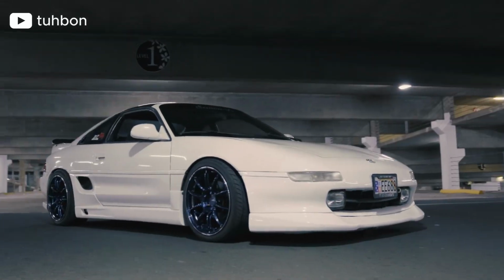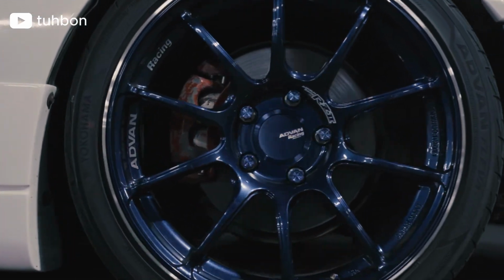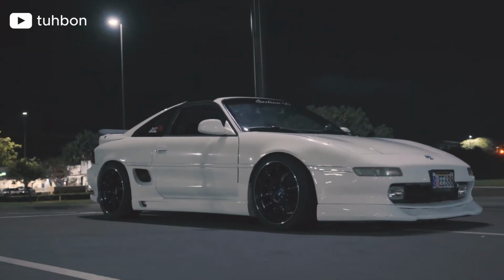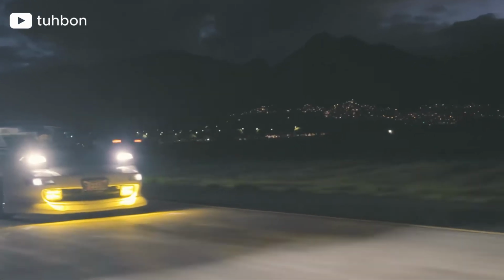These cars are harder to find, even at a low price. So if you're on a tighter budget, it's better to buy one as a project, or if you have the cash, a finished build. But hurry up and be careful with what you're buying. You don't want to end up with a rusted out shell and a blown engine for an insane price.